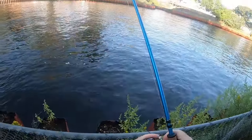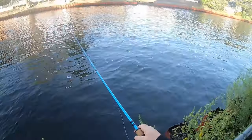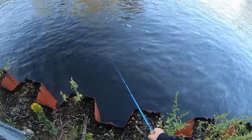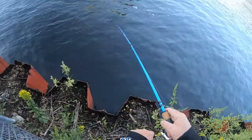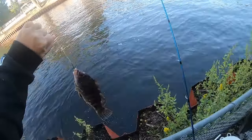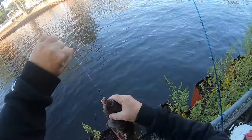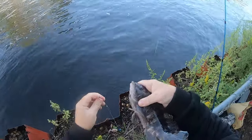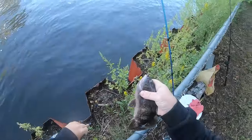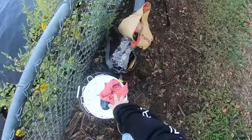All right, let's get serious. Let's try again. About a foot from the wall, he's hitting. Again, that felt like a good tog. There we go. Look at him, got him. Nice one to start the day, guys. Little female, but we'll take it for the first drop. So you can see I use my jig on the bottom and I got a dropper loop with a little teaser hook up top, which catches a lot of fish. That's what we're here for. Nice tog, there she goes.